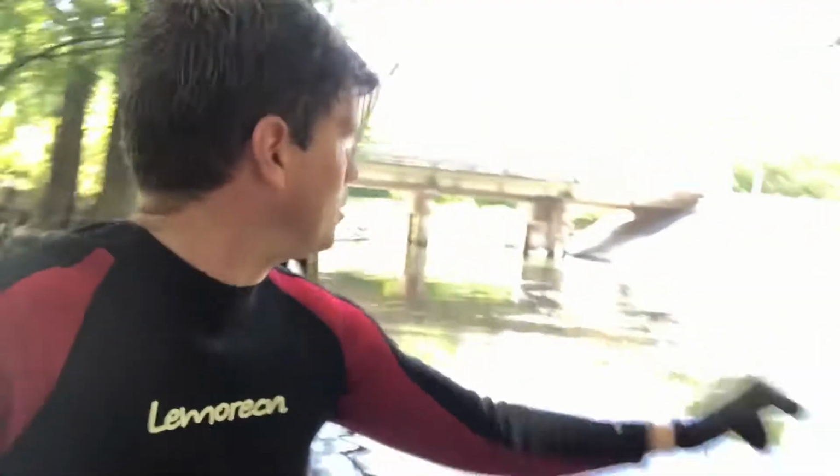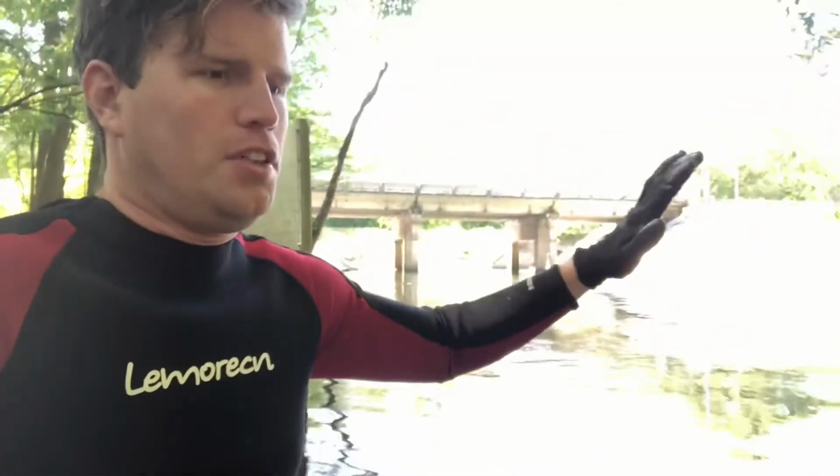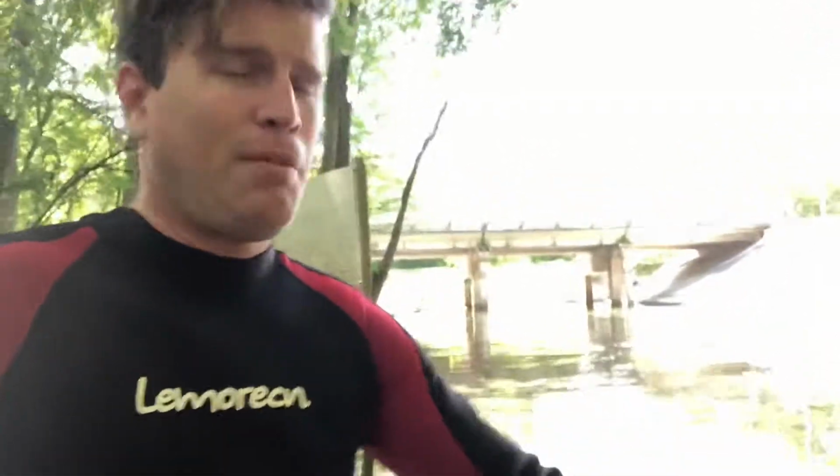But I want to search this bridge, and there's a smaller bridge in the background behind it before it dumps into the Itchetucknee, where it's no longer the state park. And so far, it's a beautiful day. About 12 o'clock, I got plenty of daylight. So let's get in the water and see what I can find under this bridge and the other bridge.